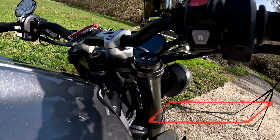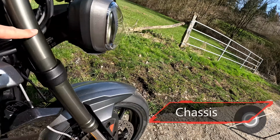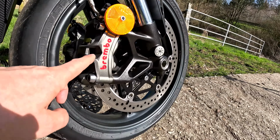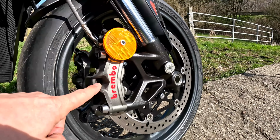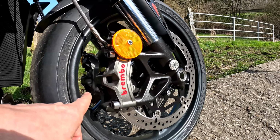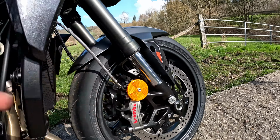Coming up to the suspension, you got the Showa big piston, fully adjustable, 41 millimeters, 115 mils of travel. Yeah, look at these bad boys. These are the Stylimas. How do you know it's Stylima? See the hole right there. The regular 4.32s won't have them, and the regular 5s won't either unless they're Stylima. That just means they're lighter.